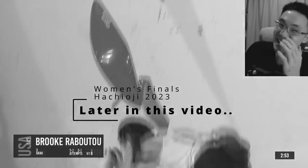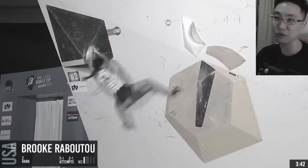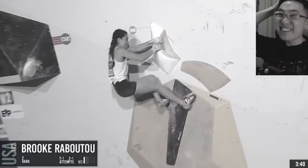What is that move? But she's swinging quite wildly, opting to go for this open-legged stance. What the heck? She nails it first try. Now we see Ayala Kerem.